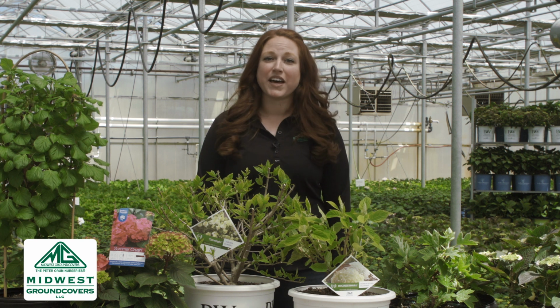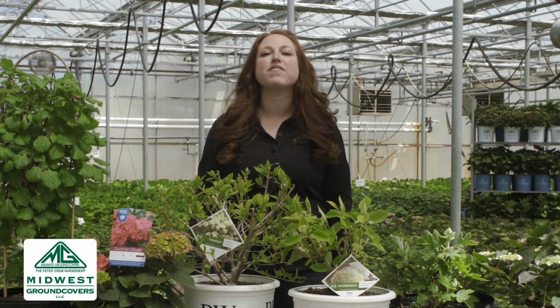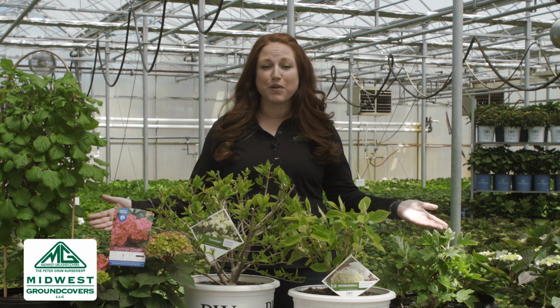It's important to know what kind of hydrangea you have in your garden to give them the best care and get the full benefits of their beauty.